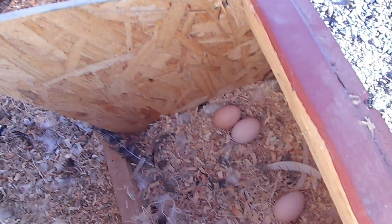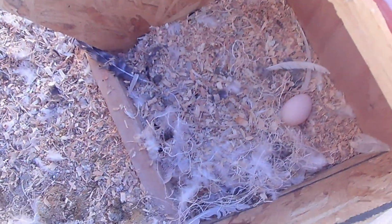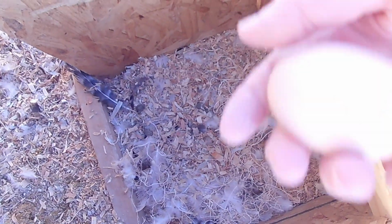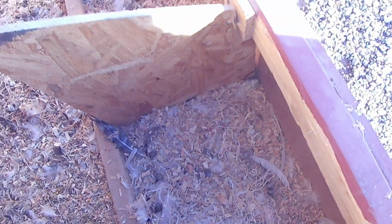Silly chickens. So, our Sussexes and Barred Rocks, because we've got both in here, give me at least 3 eggs. Ooh, this one's warm too. So, 3 in there today. It's so funny. They won't lay in these ones over here that have the nesting stuff.